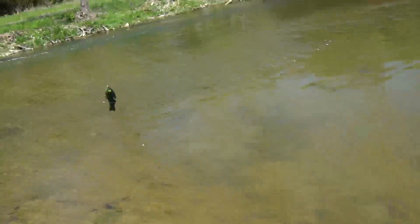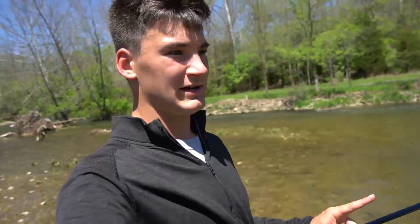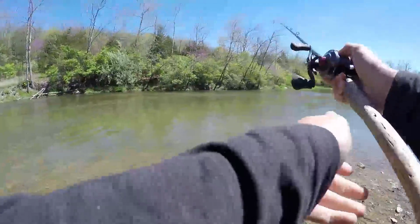I'm not the most experienced swim bait fisherman. Might have to hit up Grant for some tips, but this thing looks pretty good, and the paint job is awesome. Looks exactly like a baby bass. So now I'm gonna switch on over to the chesty, because it's kind of hard to hold the camera and fish while wading in the water at the same time. All right, let's get to work with this bad boy.